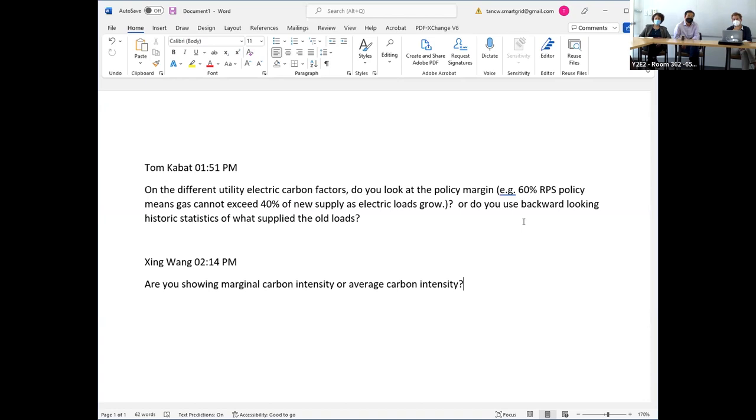When you showed the map of the carbon intensity across the country, it looked as if the East Coast had much higher carbon intensity than the West Coast. Do you know why that is? So I guess that goes back to the last picture. Can I share my screen again? The last picture I was showing was about generation sources.